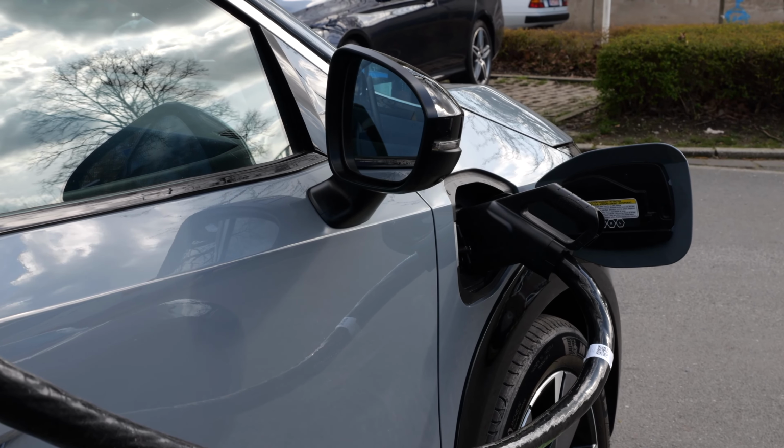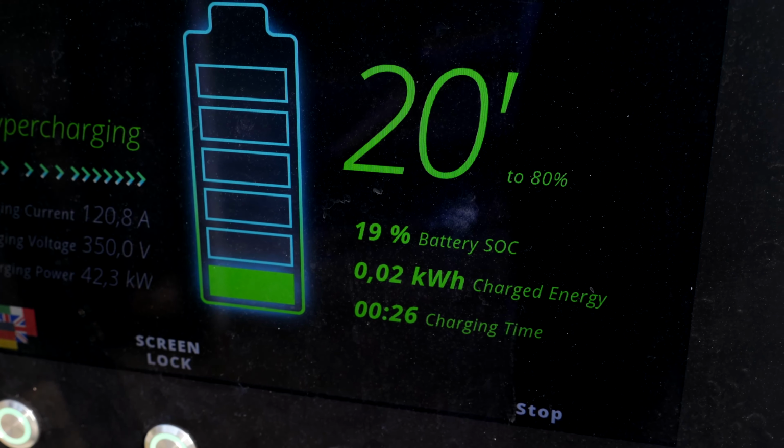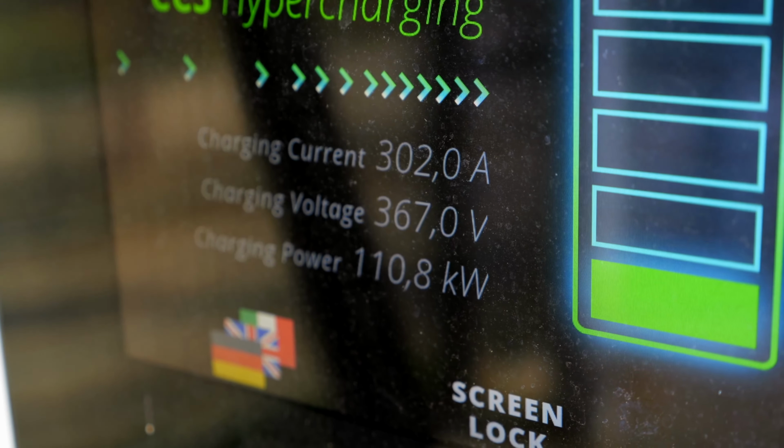And now to the Nissan Ariya, where the charging port is on the passenger side in the front. And we will also put this one from 19 or roughly 20% state of charge. Let's see how much time we will take. And we're starting with some 110 kilowatt.